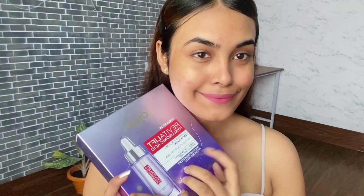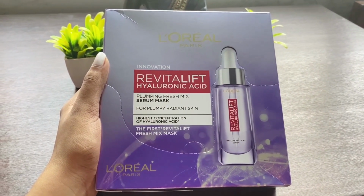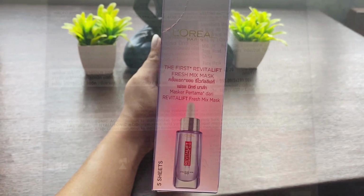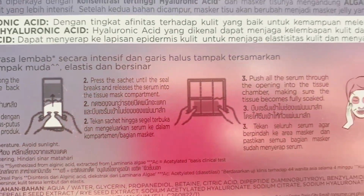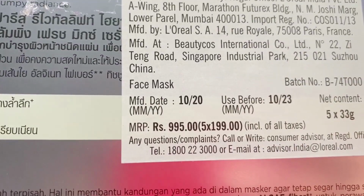The next product is Plumping Fresh Mix Serum Mask. The serum of this sheet mask contains hyaluronic acid. I have purchased a set of 5 masks for Rs 995. The packaging is very good and the backside has all the instructions for using the mask. Each pack contains 33 ml of serum and retails for Rs 199. This sheet mask is meant for all skin types.